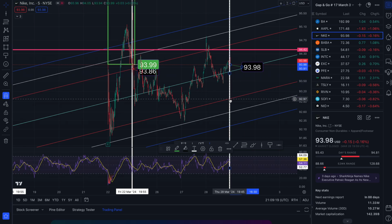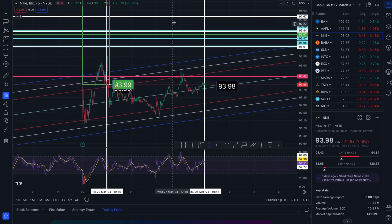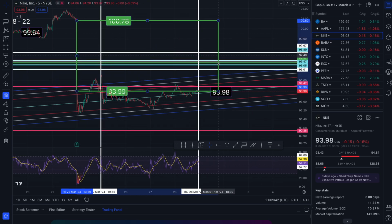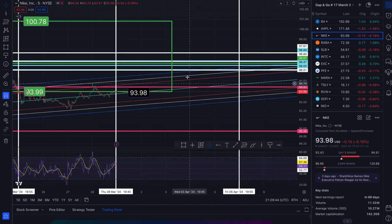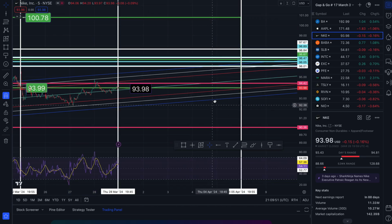93.77, 92.97, 92.58, 92.18. We are in an upward channel, so hopefully this is not in our range, but of course things can turn on a dime. The gap I am tracking with Nike takes us to $100.78. Many trades in between. I'm just going to extend this and clean it up later. Ignore the horizontal lines.